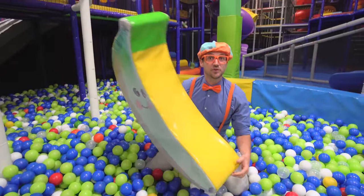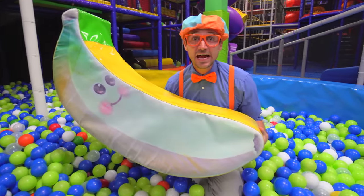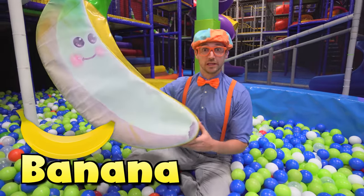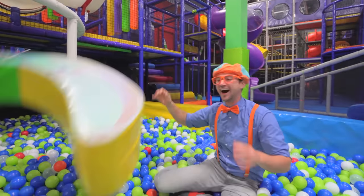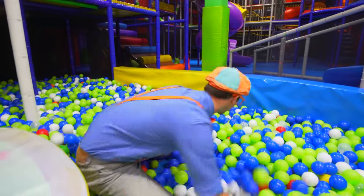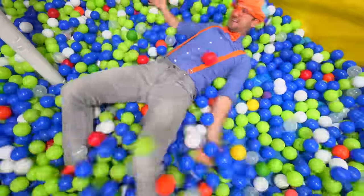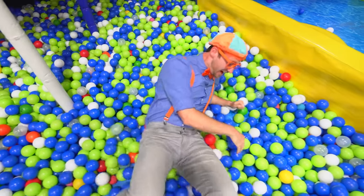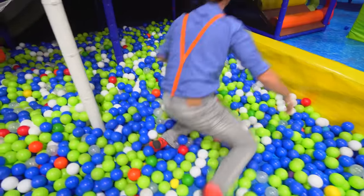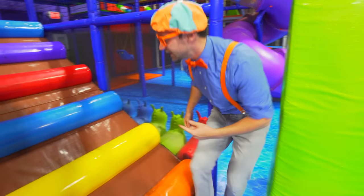Whoa, yum! Do you know what fruit this is? It's a banana! Whoa, it's a really big banana. I'm nom nom nom nom nom. I love bananas. Whoa. This is awesome. Whoa, let's go up here.